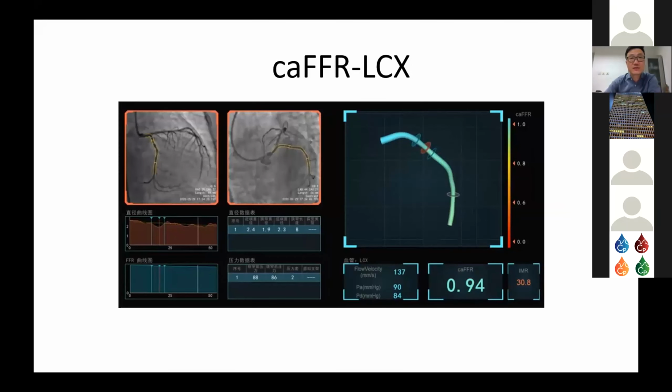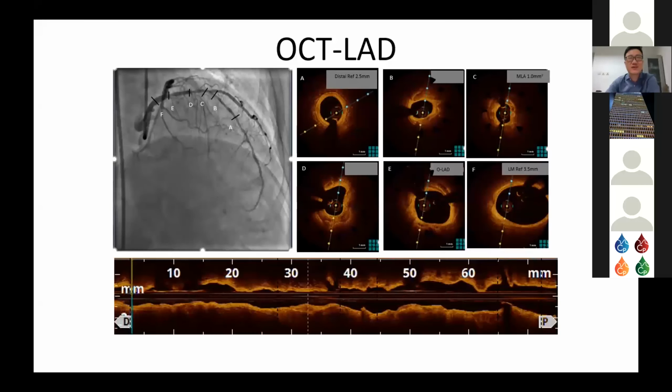And then we evaluate the circ, with a CFFR of 0.94. So at least at baseline, the circ is not significant, but we will see what's going on after the main vessel stenting. And because it is a very, very calcified, diffuse, and complex lesion, we have to use intravascular imaging guidance, and there's OCT. From the OCT, we can see a diffuse lesion with very severe calcification, almost 360 degrees, and very thick calcified plaque.